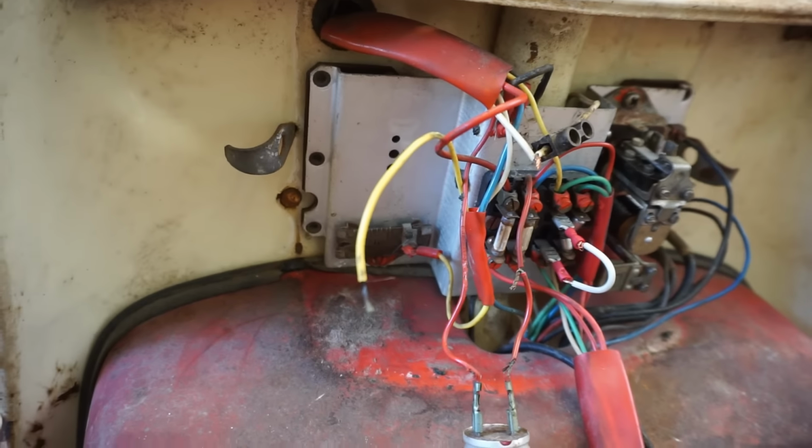Let's see what we get for compression here. All right, we're hoping for over 100. All right, before we do the compression test, let's get the air box off of here. There it comes. Actually looks pretty clear. Doesn't look too bad.